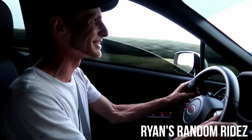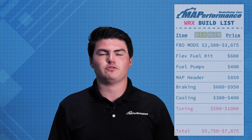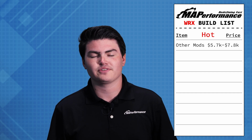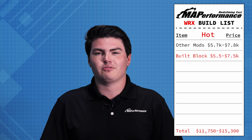You're going to need a built engine. You're gonna need a big turbo. You've already got that good base of full bolt-on mods, so you've already got that money spent. How much extra is it gonna cost to get to this point? A built engine, depending on who you get it from, brand new is gonna be anywhere from $5,500 to, again, $7,500 just for the long block alone.